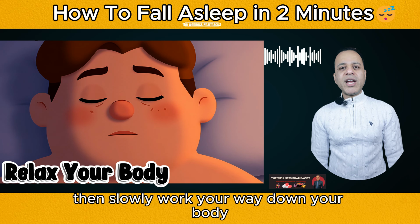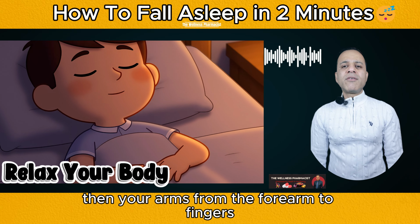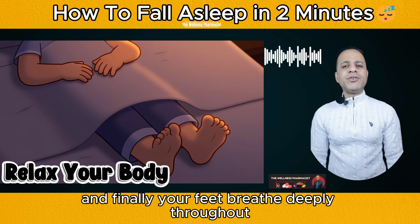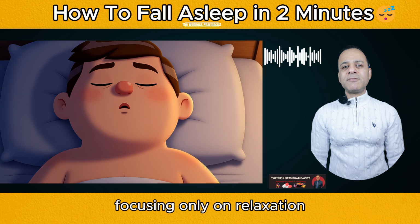Then slowly work your way down your body. Tighten and relax your shoulders, then your arms, from the forearm to fingers, then your chest, legs and finally your feet. Breathe deeply throughout, focusing only on relaxation.